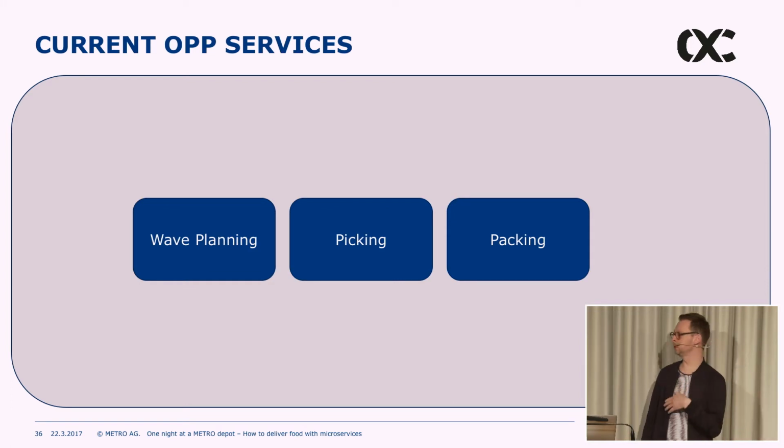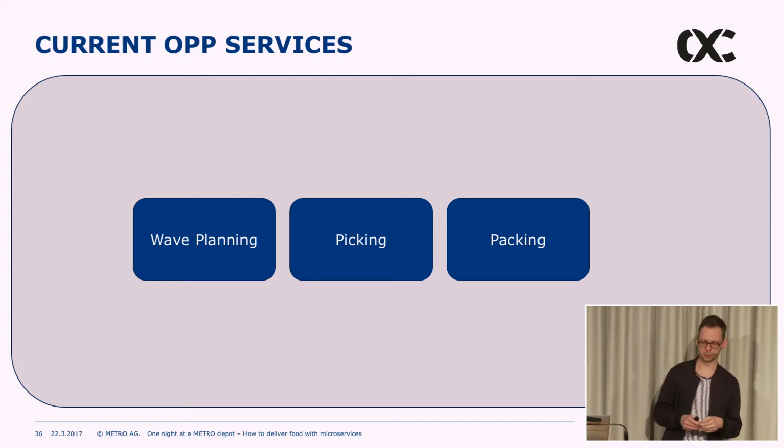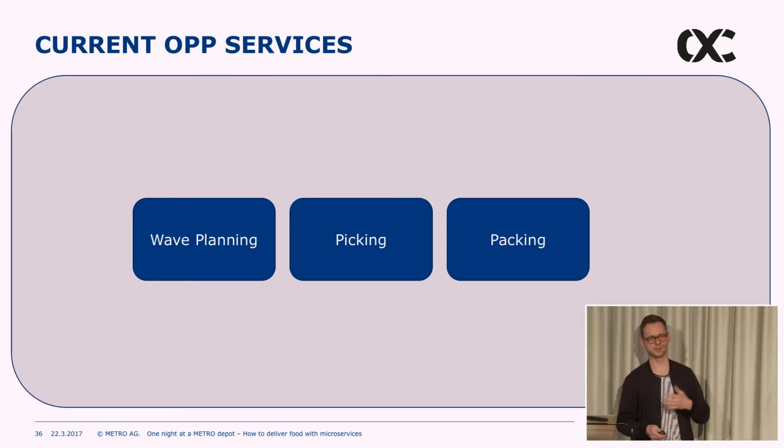Within the vertical, we have like 3 services which are kind of obvious along the process. We have one part which is about the wave planning. That's the nice screen you saw before, where the operator sits in front and says, I want to give this work now into the depot. And then it will do its work, like reserving zones, planning how big a job for a single user might be, and in future also combining different works based on the ways the picker has to go.